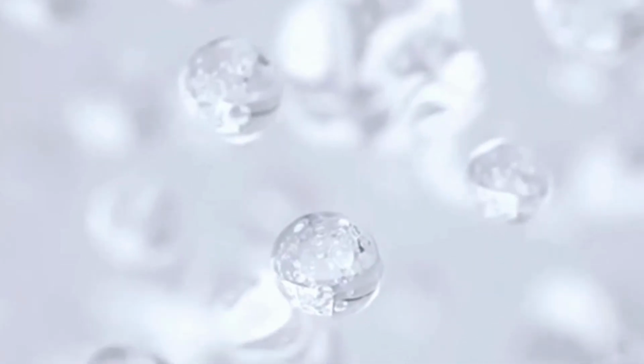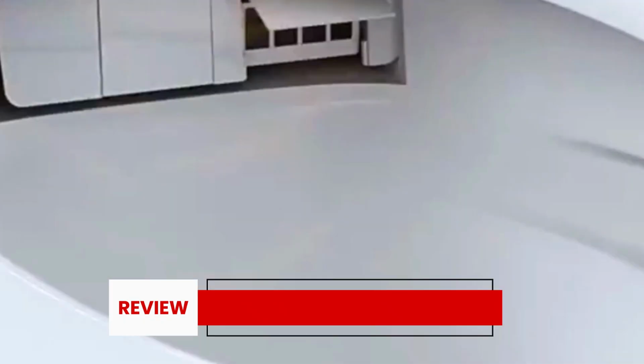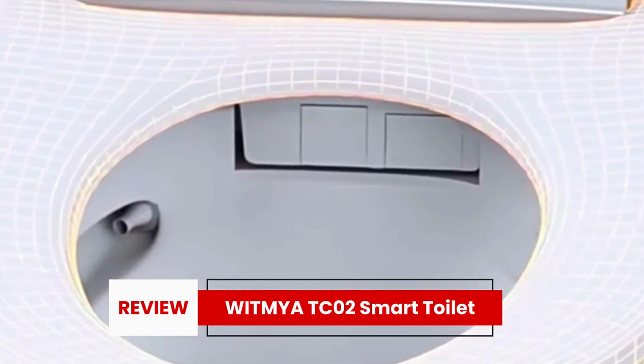Then there's the foam shield technology. This is clever. It creates a foam layer that stops splashes and keeps things quieter and cleaner. Honestly, once you've tried it, it's hard to go back.